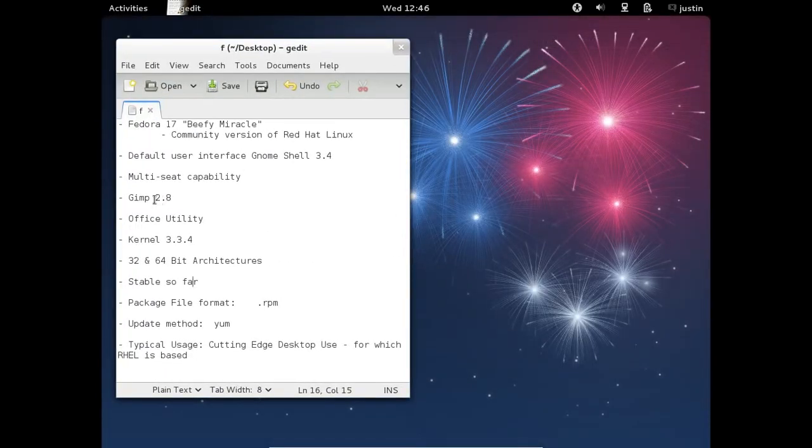Now it's got GIMP 2.8, no surprise there, because Fedora is all about being cutting edge and having the latest of the software. I didn't write it in there, but it's got the 3.5 LibreOffice. It switched from OpenOffice some time ago, so that's always handy.